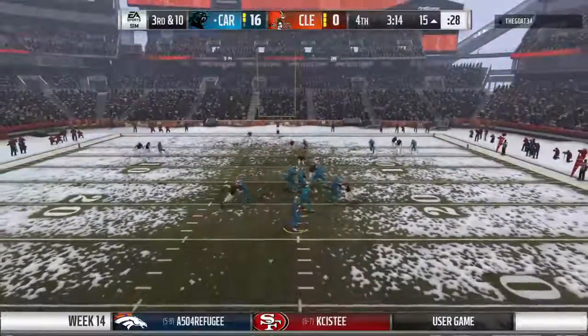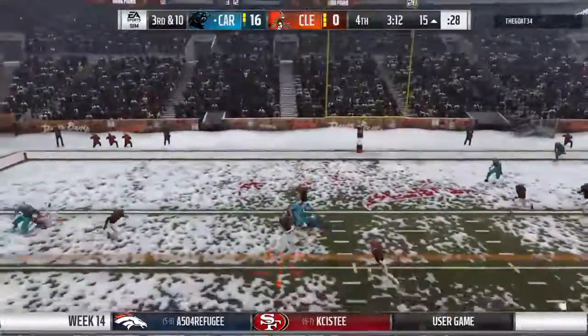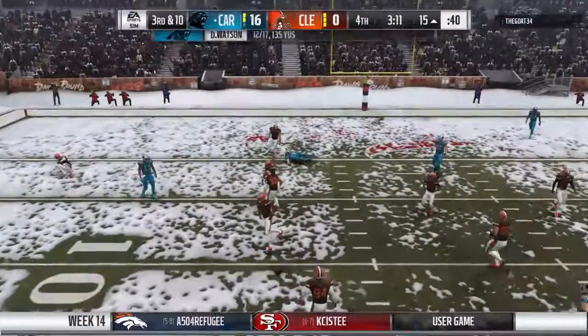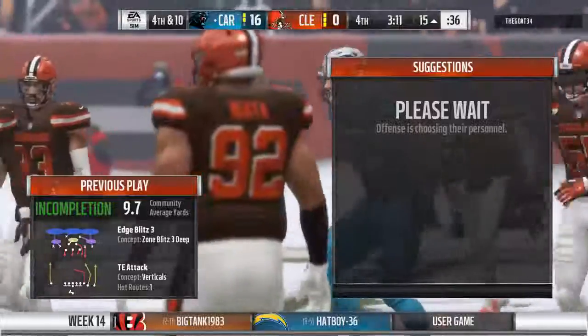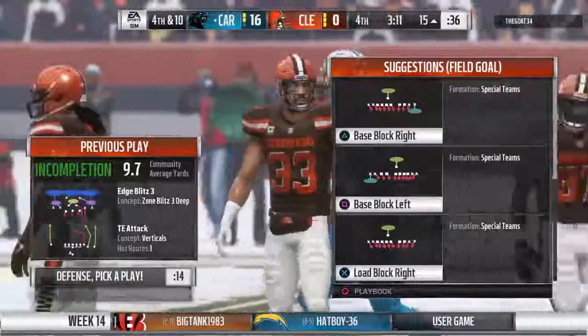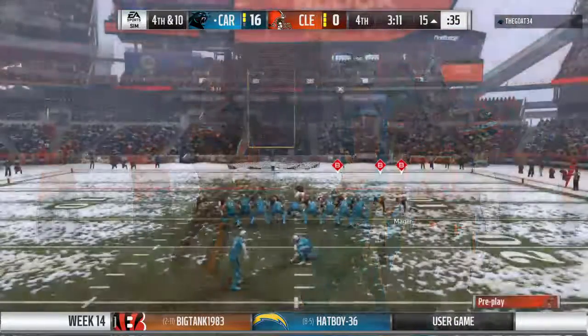Watson now to throw, and that is incomplete. Once you get into the red zone and the safeties have less ground to cover, you better be quick with your delivery. Not much space to get a ball in there.